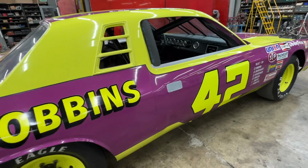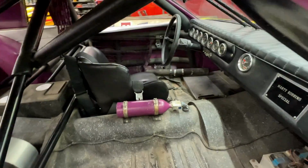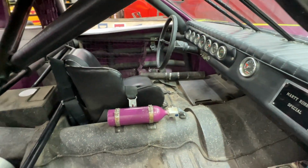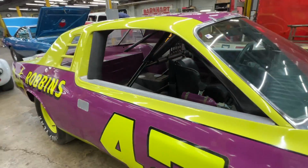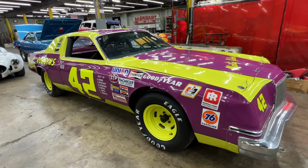Then we've got a Marty Robbins stock car, the number 42, some pretty wild colors on this thing. I love those little closeout panels where they put a piece of aluminum over the headlights or over the side marker lights or door handles, just cool race car stuff, and this car's got a cool look to it.